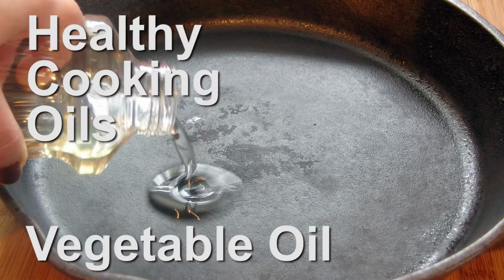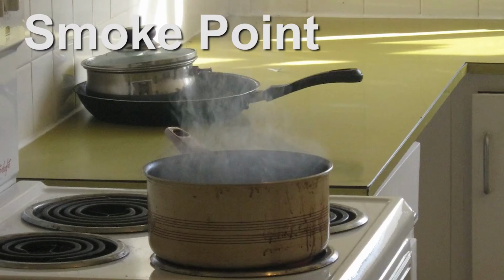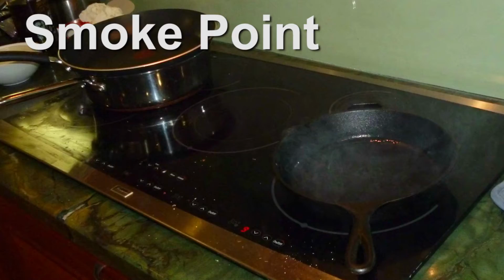If you use a cast iron skillet at any point, a small amount of vegetable oil works perfectly to keep it from rusting. When we talk about smoke point of an oil, we're referring to the temperature at which it breaks down and starts to smoke as it's cooking. As soon as you start to see the smoke happening, you want to make sure you are regulating your temperatures in an effort to not let it ignite. And that's the breakdown of healthy cooking oils.